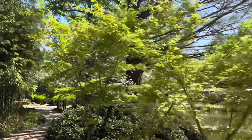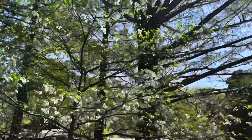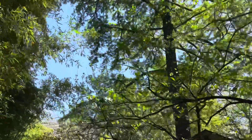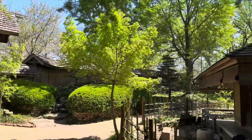One of my dream destinations is to visit Japan someday. And you can see right over here, I'd love to be able to grow a dogwood tree. Look at how nice that is. It is in bloom. And we are about to exit the Japanese garden. There are just a couple more features I wanted to show you at this botanical garden. But hopefully you guys have liked it.